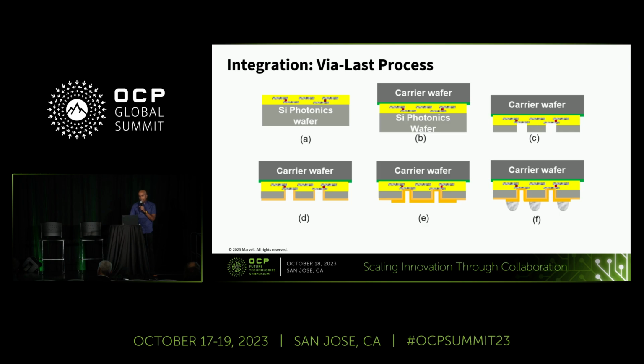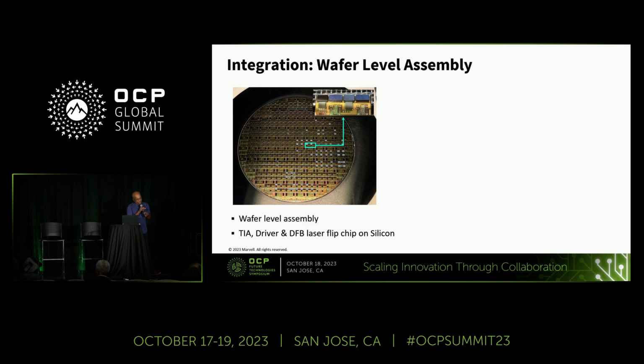So what actually happens when you build something like this, and you actually slog through all of it? This particular case was an 8-inch wafer. That's a wafer level assembly. You can do this at the wafer level. You can do all of it at the wafer level. Takes a lot of work, but it can be done.